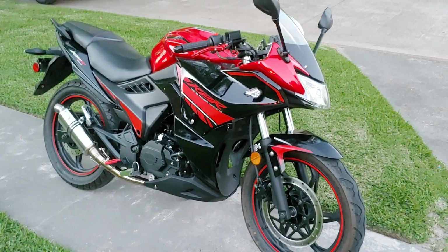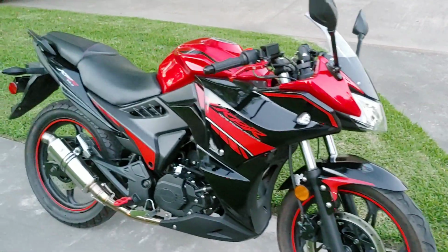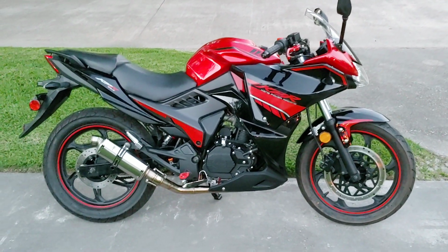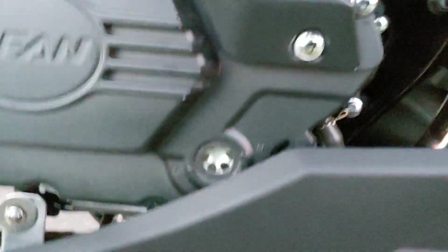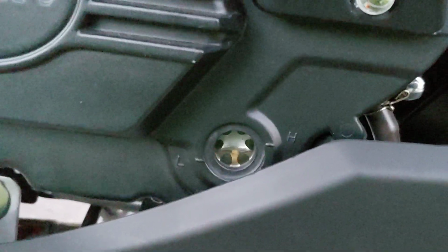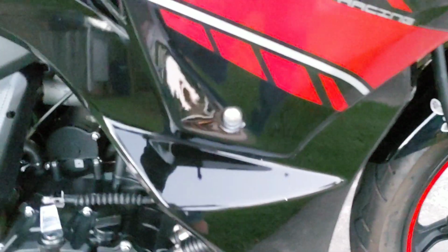Now, I just changed the oil in it about 6 to 8 miles ago. It needed it. It was as black as the plastic on that bike, man. I could not believe how dark the oil was. Now, probably can't tell, but let's see. So after 8 miles, the motor oil looks like honey. Look at that. The motor looks good. So the motor oil looks good. So it looks like honey.